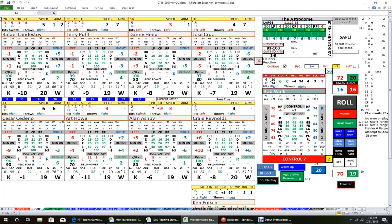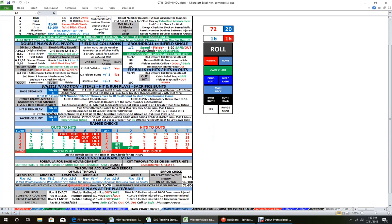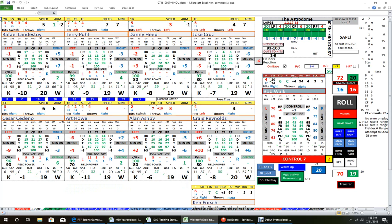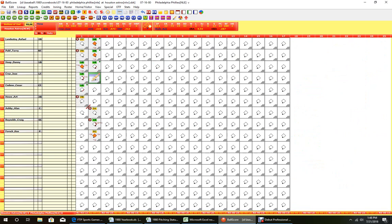But as it is one under, we go to the main chart, and if one is less, we see that there's a close play. The runner needs to avoid the tag. So we're going to take the runner speed where the out would take place, which would be the runner going home, which is Heap. And his speed is 3. We add 10 to that and roll a d20 and see if he can be safe and avoid the tag or not. So we're looking for a 13 or less for him to be safe. And we have a 2. So yes, he indeed scores. And that is another run in.